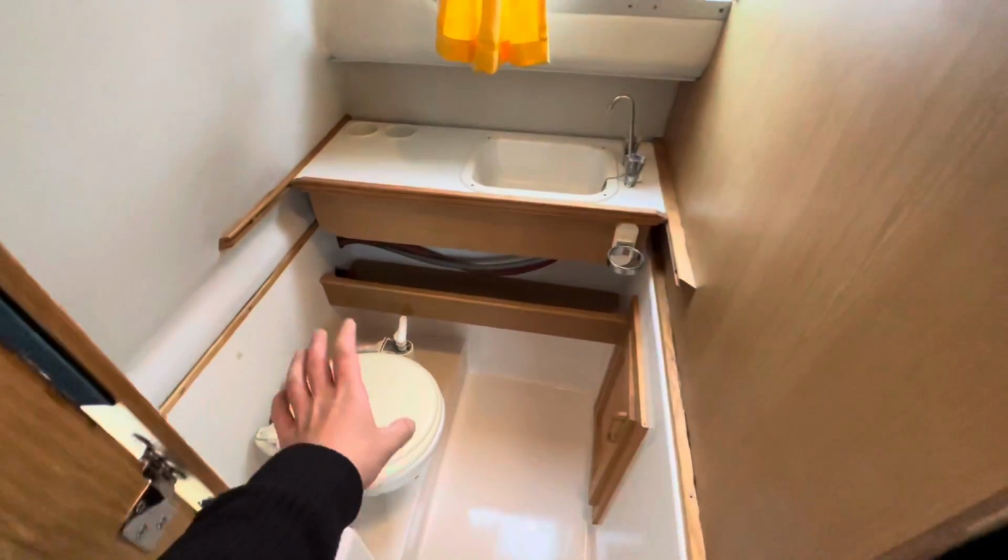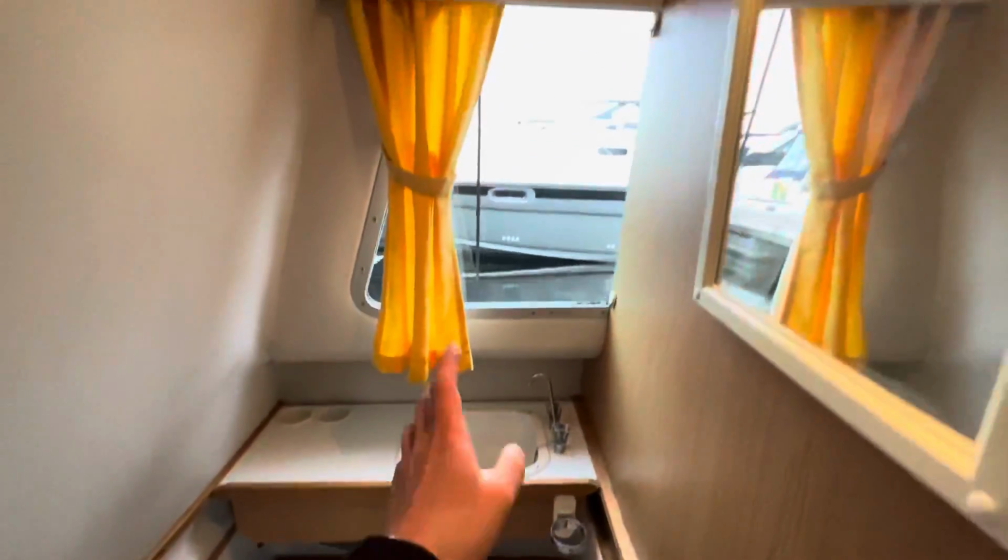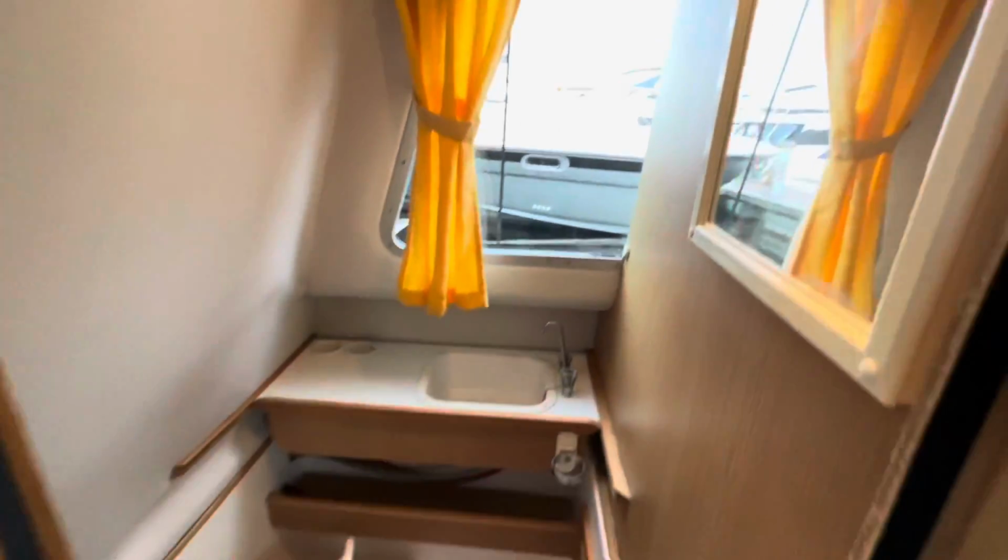So it's a sea toilet. There is also a waste tank fitted to the boat as well, hot and cold water, and then you've got a curtain for privacy and an air vent at the top.